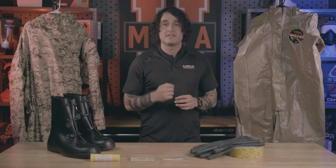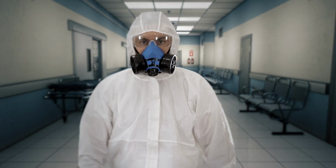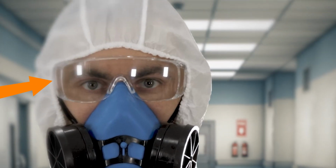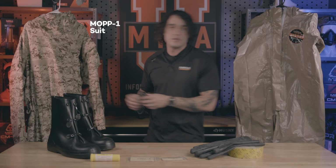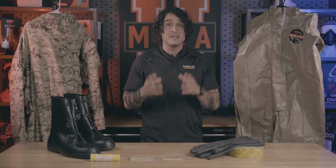Moving on to the EPA suggestion for a Level C suit. A Level C suit is one that contains a suit that covers your entire body, a half-face respirator, and usually some form of eye protection. Now, Level C suits, like the ones next to me, our MOP suit and our HAZ-SUIT, are only Level C because we don't have an SCBA attached to them. With an SCBA used, that would bring them up to a Level B suit.